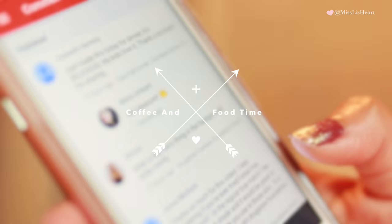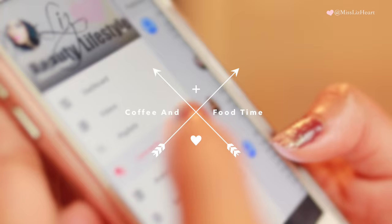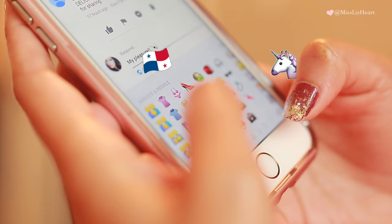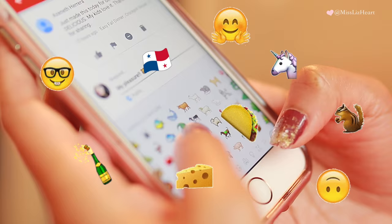Every morning I take a little bit of time to reply to your comments, and with the creators app I can actually use emojis. Can we talk about all the new emojis? Like, there's finally a panda flag and a unicorn and a champagne bottle. I totally got emoji happy. I want to know, what is your favorite emoji that just came out? Leave it in the comments down below.